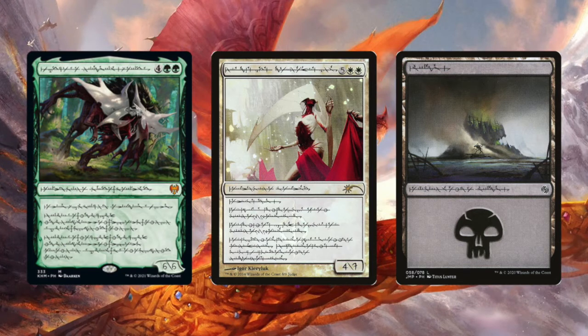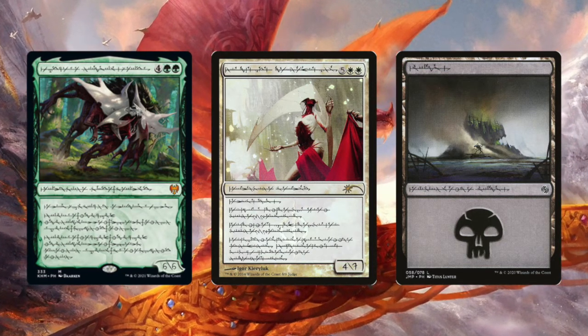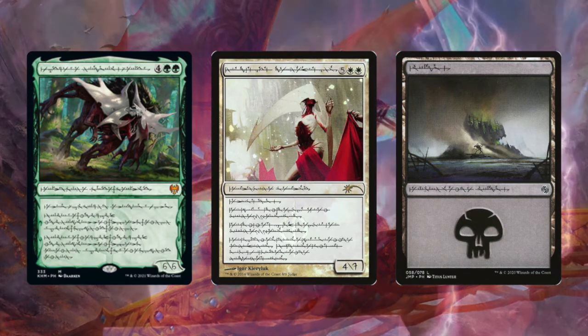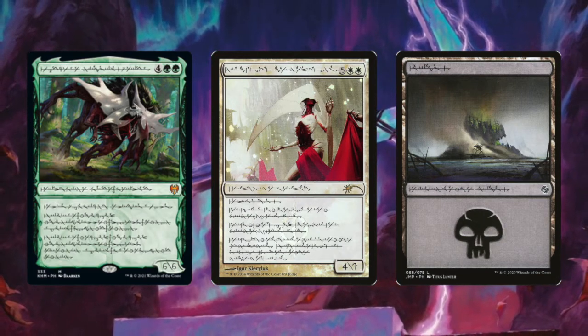I don't know if it's been released at the time of recording this, and it might have been released at the time of us releasing this, but there will be cards from the past that do get the Phyrexian subtype as well.